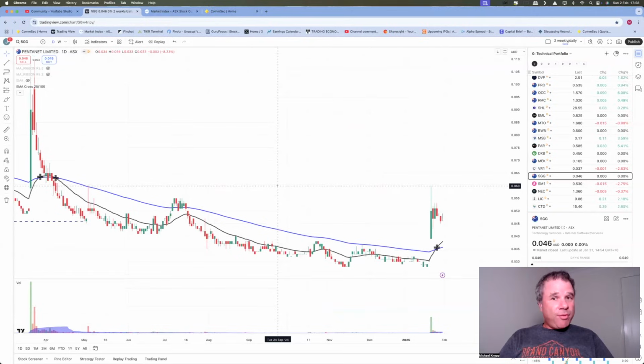The next one is Pentanet. I am actually confident about this one, particularly in the medium to longer term, because they did release a fairly bullish Appendix 4C, cash flow positive. Receipts have been growing at a really consistent level over the past 2 or 3 years. And because this company has recurring revenue, I think this company can really show some operating leverage and really build upon that operating cash flow and free cash flow. And this is a position I'm excited about.